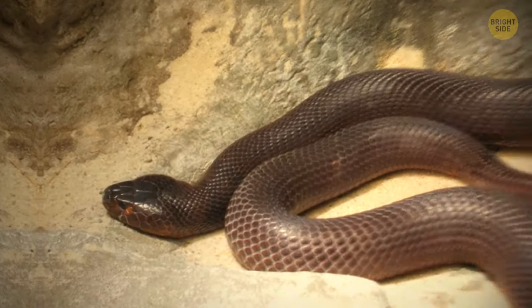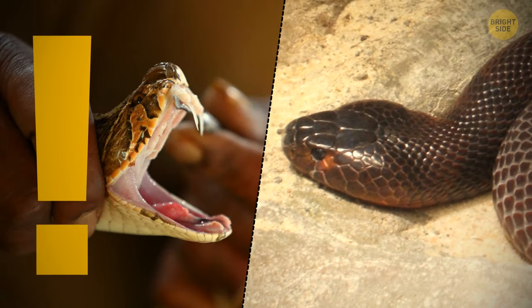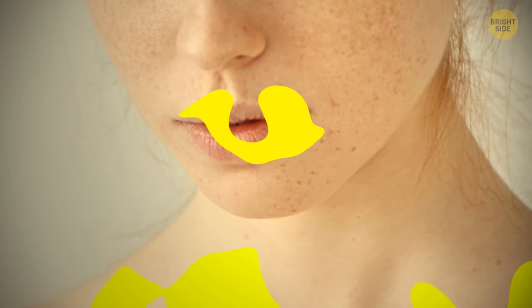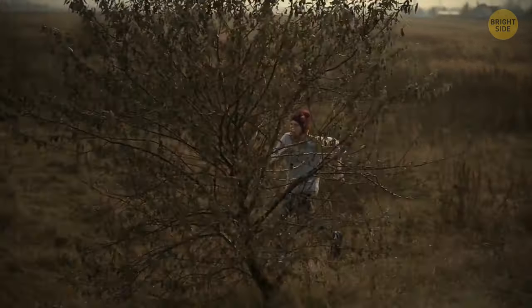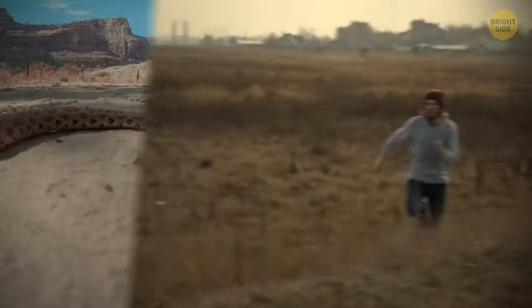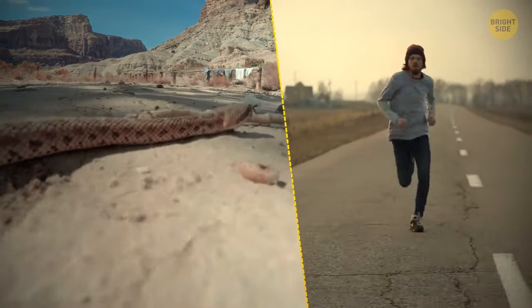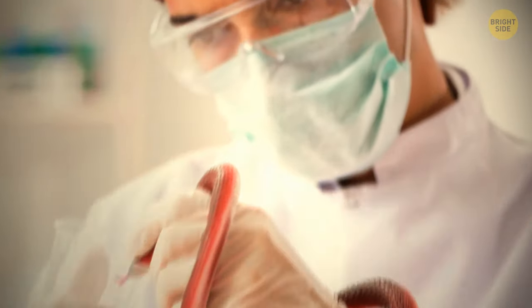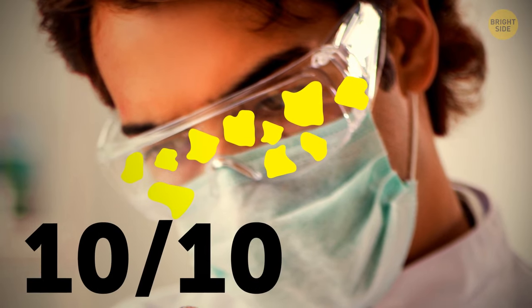It seems like a way scarier tactic than a regular old bite, but there's a catch. This cobra's venom doesn't work if it falls on your skin or even gets into your mouth. For things to get really nasty, it has to get into your eyes. Phew! I mean, it's not like animals have such an amazing aim that they can nail you in the eye while you're running away, right? Well, there was an experiment, and those spitting cobras managed to hit a researcher's goggle-covered eyes 10 out of 10 times.